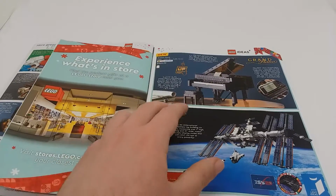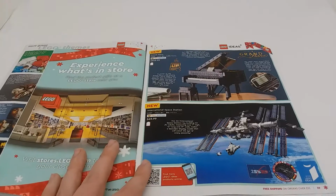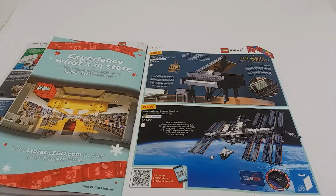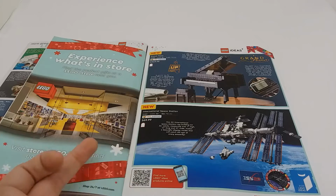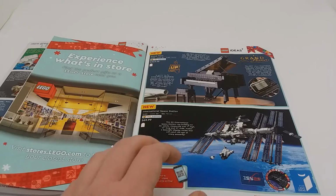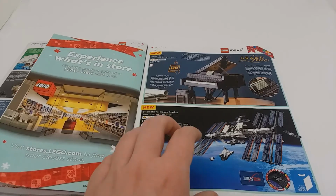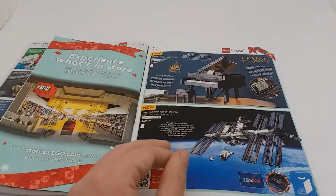Then they have a grand piano. Grand piano is interesting, but it was a little bit of a letdown. You can't really play any song you want. So that is something that seems a little deceptive when you actually look at it and see how it actually plays. The ISS International Space Station. LEGO does a lot of space stuff, so I'm not too interested in that.